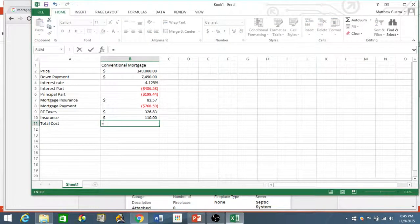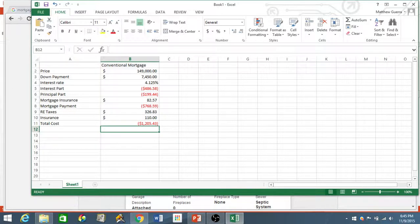So for your mortgage, it's your mortgage payment minus you pay out real estate taxes, and you have to pay out your insurance. So to own that house, it will cost you $1,205.43 every single month, and that's assuming you put 5% down.